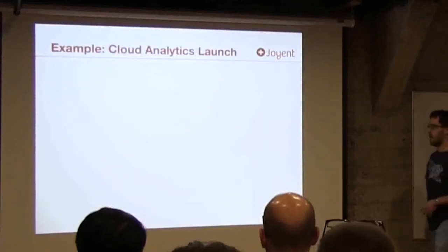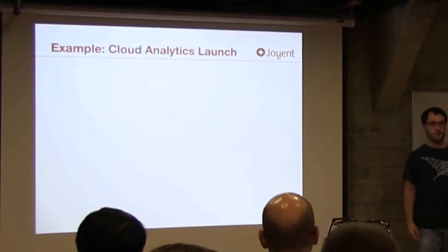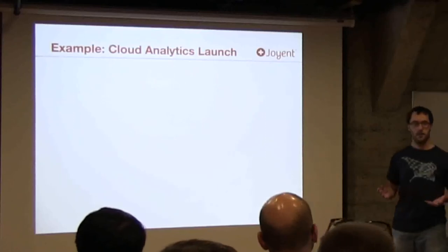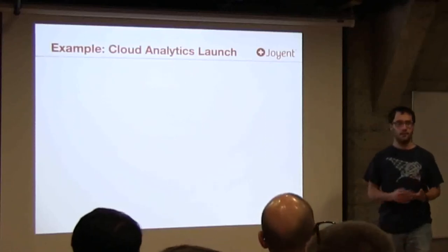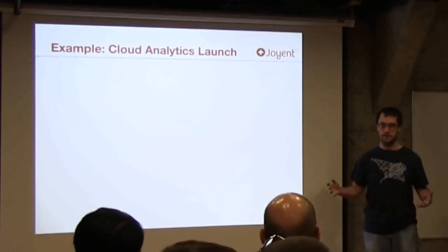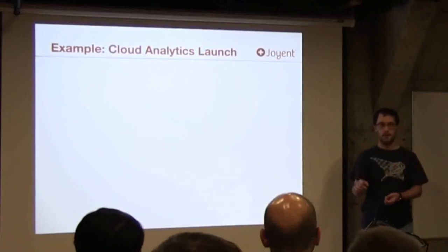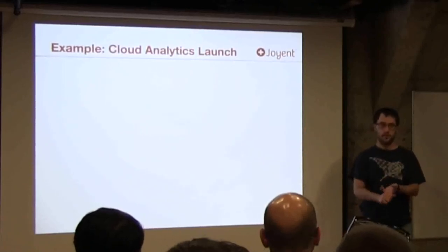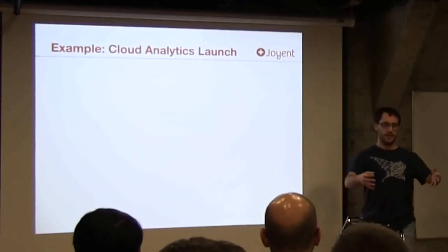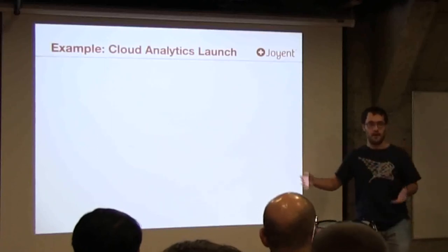So I want to talk about this example of cloud analytics. Has anyone heard me talk about this before? You might have heard this story before. Cloud analytics is this service where you can come to the Joyent portal and you can say, I want to go instrument all of my node processes across the cloud, or all the Postgres queries that are going on across my fleet. And we will basically go dynamically figure out which servers you're on, instrument those systems, Postgres or the kernel or Node or whatever it is, gather that data and send it back to you in a UI. So you see this graph of stuff marching to the left, a real-time graph. It's great when it works.